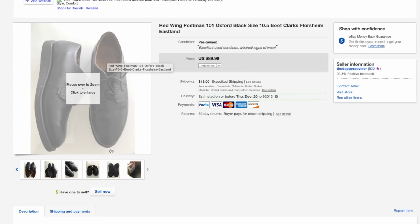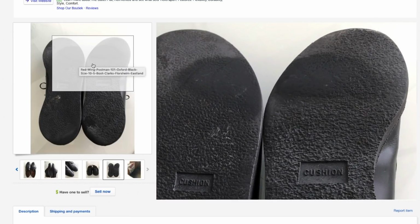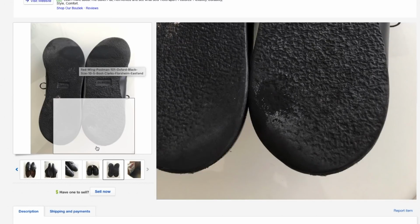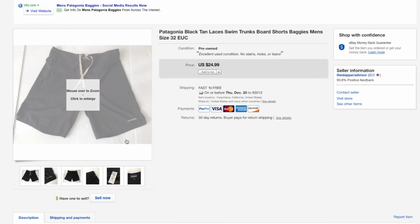As you guys can see on the bottom here, the price tag was on the bottom, so I just used some rubbing alcohol to get that price off of there. But other than that, these sold very fast and for a lot of good profit, so I was definitely happy about this sale. Next up, I got 2 pair of shorts.